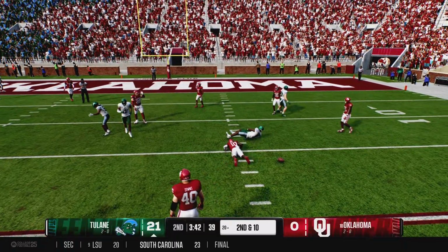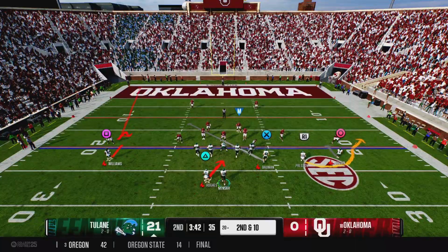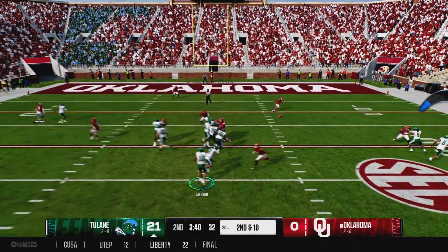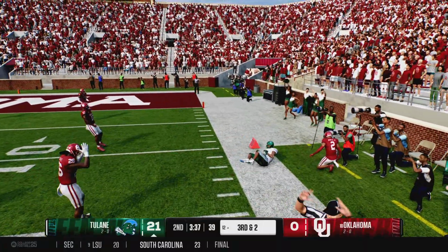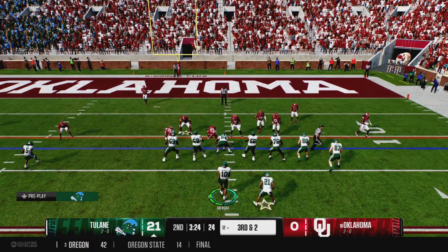Got rid of it in a hurry, but he couldn't find his man. It's incomplete. Man, he was open. He had an opportunity. You just got to look that thing in. A lot of times guys are catching it, and as they're catching it, you see their head start to turn to try to think about getting upfield, and they just lose that concentration for a second. A little missed opportunity there for this offense.